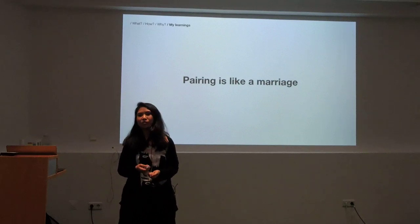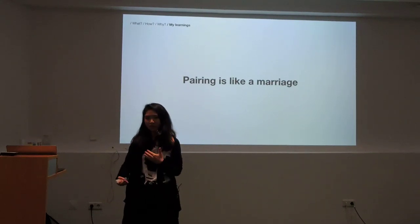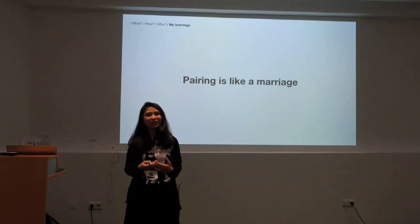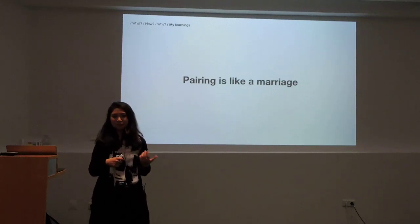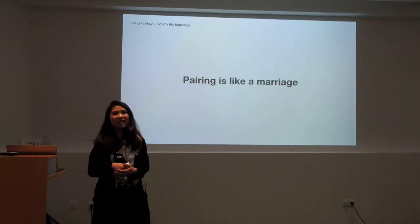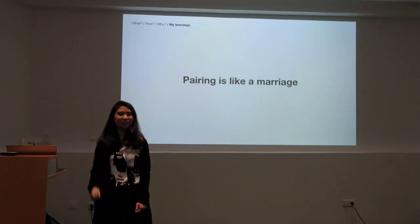And also, of course, you need to be really patient with one another, because each designer has a different pace of how they're designing. This is somewhere where you really need to be patient with one another. Another thing about saying that pairing is like marriage is that you really need to talk to one another and really listen.